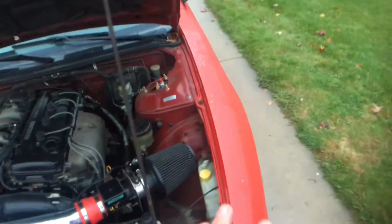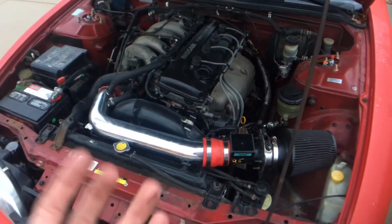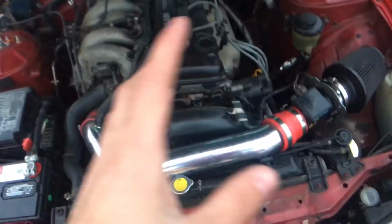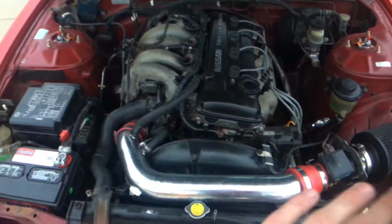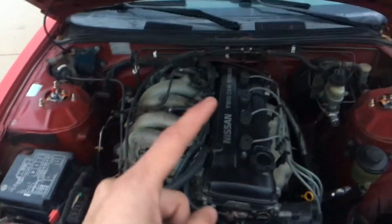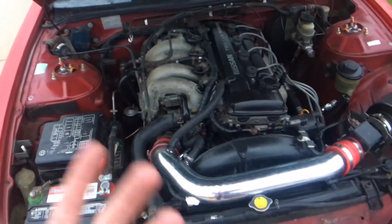Everything that's wrong with this car that's bothering me, I'm kind of just waiting until winter. Maybe find a shop to do all this, which I'll get into in a second, but just really waiting to pull everything out and completely redo everything so I can see if there is a vacuum leak, because that is something it could be that I just can't see. So I'll be able to get this engine running really nice and healthy once I can actually figure out what's wrong with it.